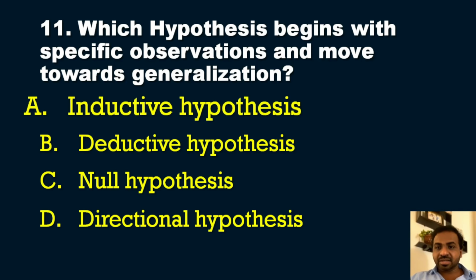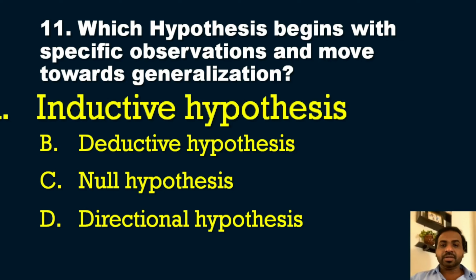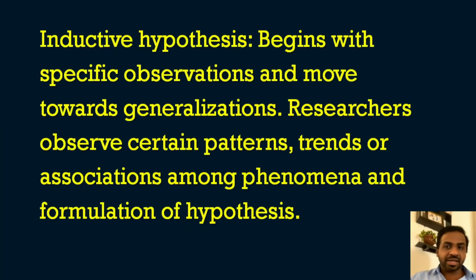The answer is option A, that is inductive hypothesis. We will discuss the differences between inductive, deductive, null, directional, non-directional and so on. An inductive hypothesis begins with specific observations and moves towards generalizations, from specific to general. The researchers observe certain patterns, trends or associations among phenomena and formulate the hypothesis. If the hypothesis is chosen in that way, we can call it inductive.